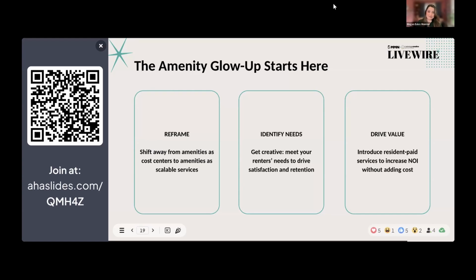And then the second one is to be very specific about identifying the needs of your renters and be creative here. Be curious, ask them what matters to them, and then focus on ways that you can meet your renters' real needs to drive satisfaction and retention, whether it's through those resident paid services or just through other ways that you are catering to their needs at your property. That is the better strategy rather than packing in all of the amenities. Meeting real needs that renters have is far better.